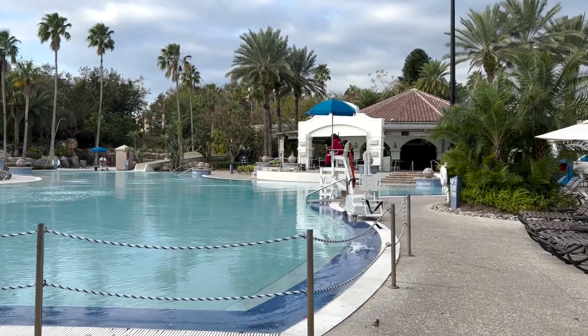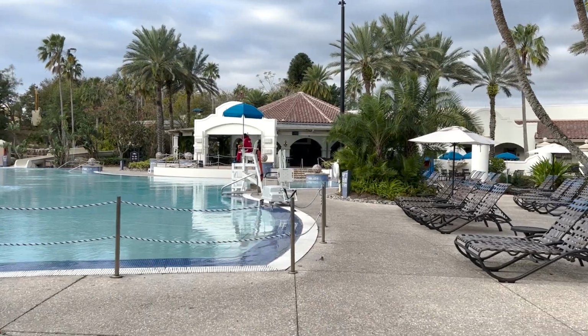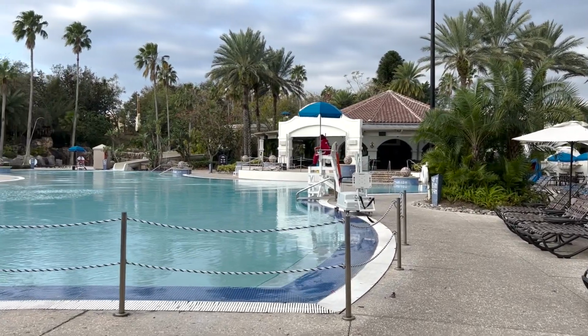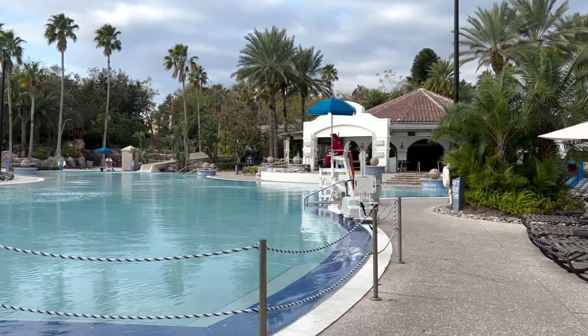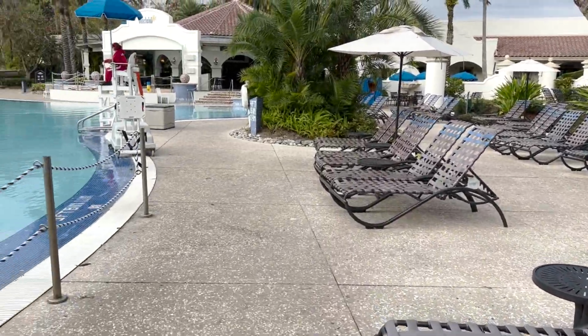And overall, we feel like the Hard Rock Hotel offers a unique blend of music, thrills, and relaxation that's hard to beat. And if you're wondering what could top this rockstar experience, just wait until you hear about number 1 on our list, the best pool at Universal Orlando Resort.